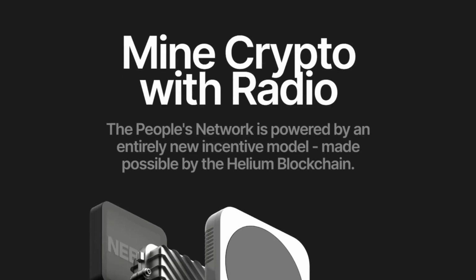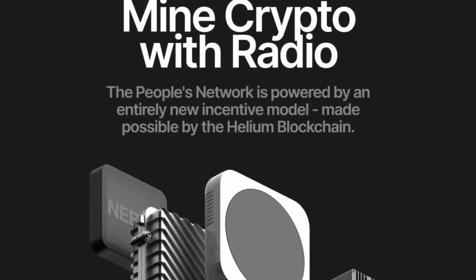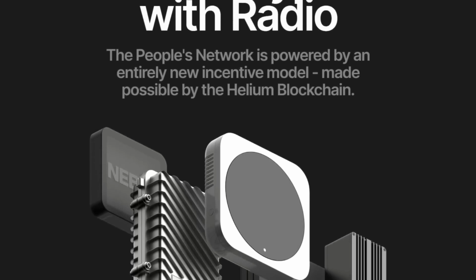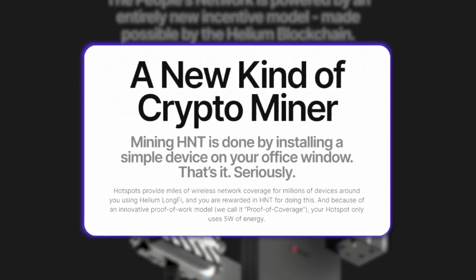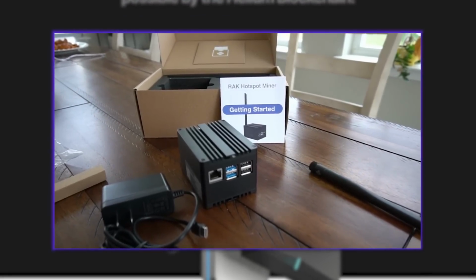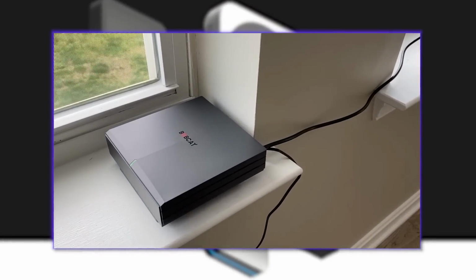What is going on? You're mining crypto with radio. The People's Network, or Helium, is powered by an entirely new incentive model made possible by the Helium blockchain. And so what we have here is a new kind of miner, a Helium hotspot, a Helium gateway. Basically, let me sum it up quickly for you. So you look at these miners, right? You see them, they're small, they're compact, they don't make any noise, okay? No noise, unless you get one of those faulty Syncrobit ones that makes a lot of noise.